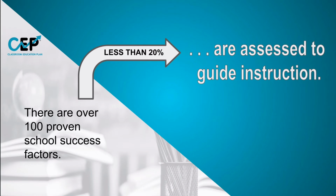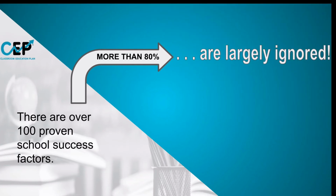Pathways for Learning conducted a meta-analysis of research from the nation's top universities. This groundbreaking analysis identified connections between academic and non-academic factors and their significant impact on school success. In the U.S., less than 20% of these factors are currently assessed in schools and therefore used to guide instruction. That means more than 80% of factors that contribute to school success are largely ignored.